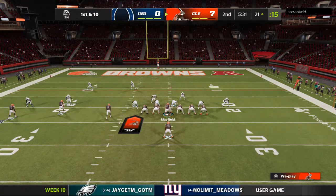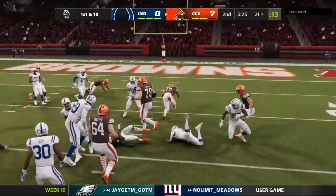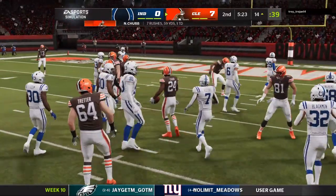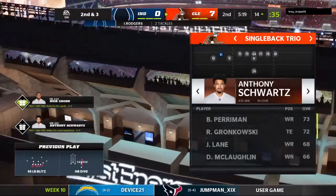6 guard, check 6 guard. Check 4, check 4. Handoff comes to Chubb. And he's going to get this one down inside the 15. 7 yards on the pickup there, and it'll leave him with a 2nd and 3.